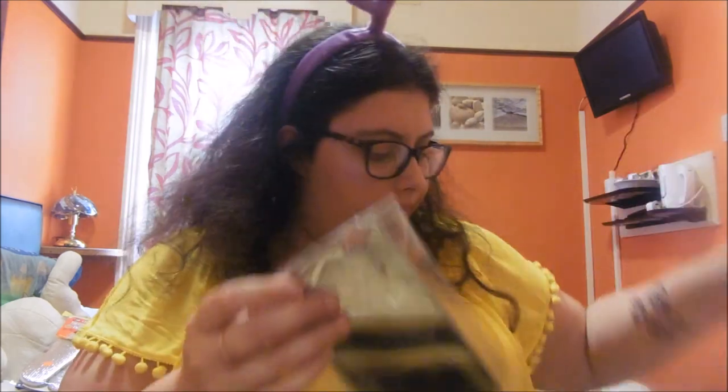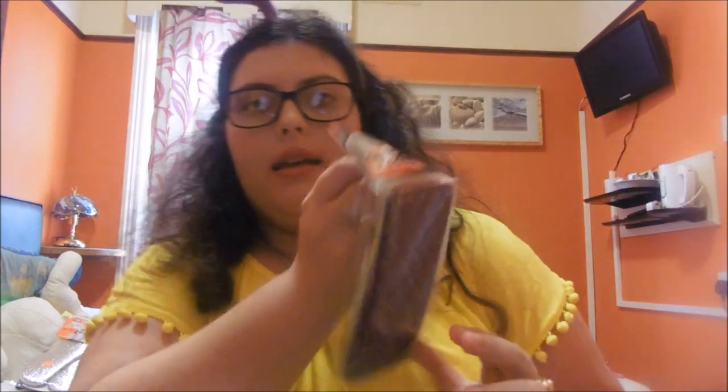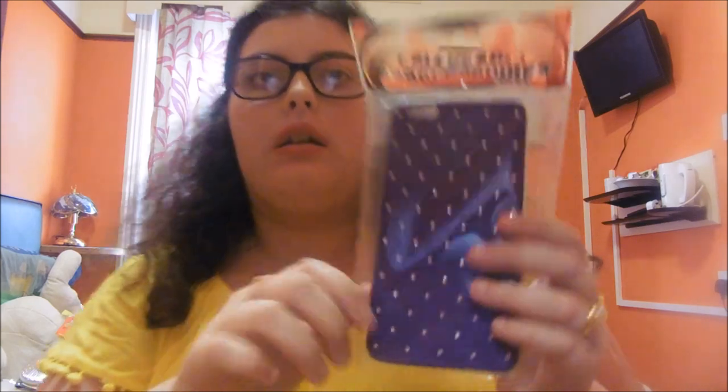And the last thing in here is this phone case. Every time I go to Clevedon, I always have to bring home a phone case. There weren't really many choices this time for my phone, but I saw this. It was purple, red, and pink, and I decided to go with purple because I always seem to get pink. So got purple.